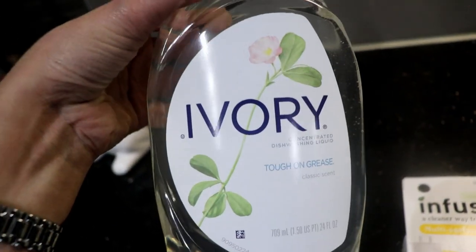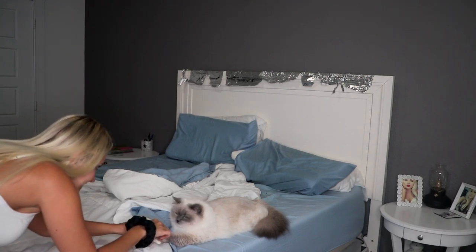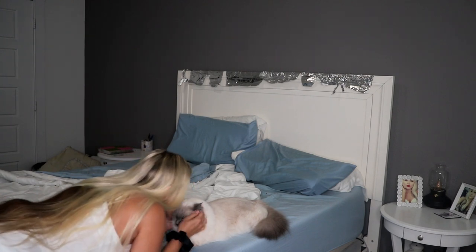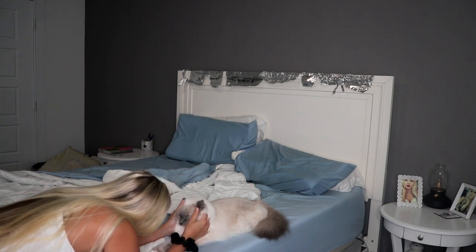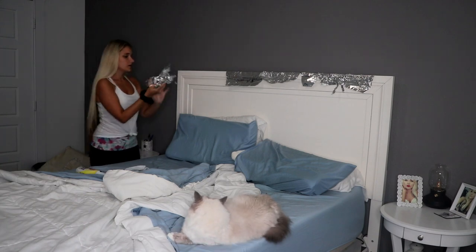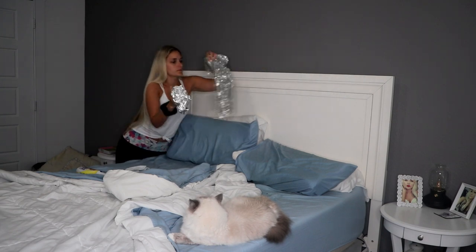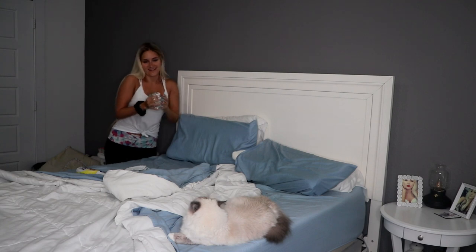So now I'm having to convince Kiki that it's time to get off the bed because I'm going to be removing everything from the bed and putting our new sheets on. Of course, she's just laying there relaxing and she did not want to move, but she's going to have to, y'all. I'm taking the tinfoil off the back of my bed, but I'm going to be replacing it. The cats have been clawing at it, so it looked really bad. I'm going to put some back up afterwards.